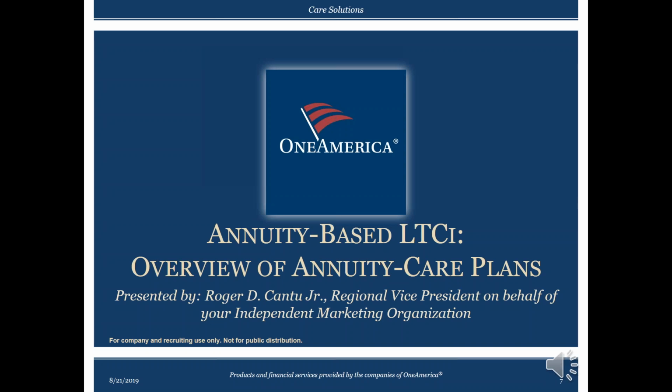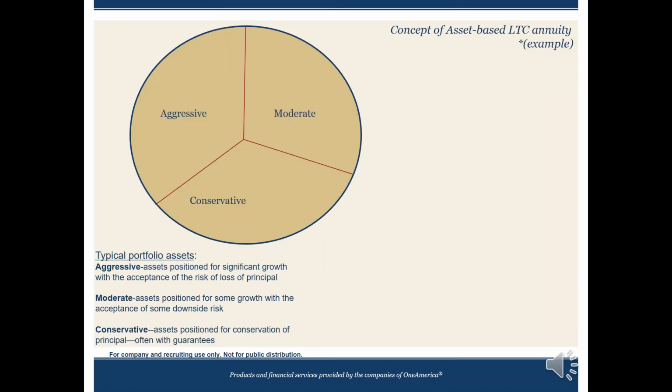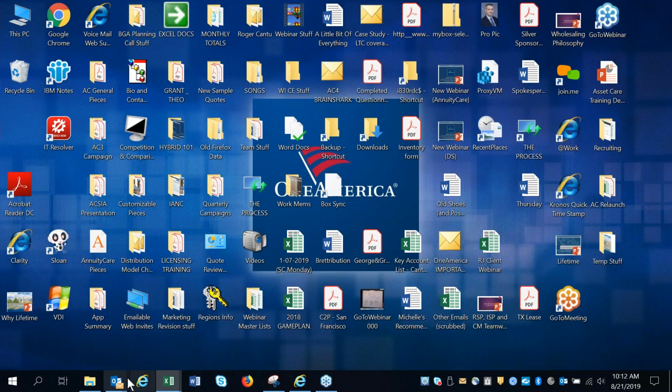We are going to talk about 2 plans, one of which can be written up to age 85, and because of its easier underwriting, folks, I'm telling you, we do write quite a few folks over age 80. So the very basic concept of this, first and foremost, is all about using an existing annuity to protect their assets against long-term care.